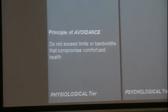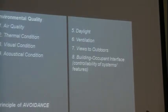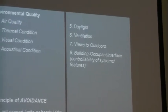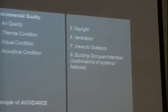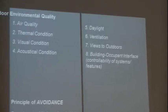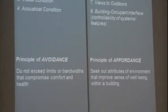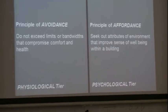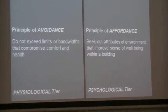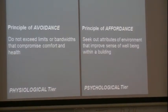Some rating tools, very few, but some rating tools are also talking about things like daylight, ventilation, views to the outside world, and the building occupant interface. This I call the psychological tier of comfort, which is to say, how does the building make me feel in my head? Not just by heat exchange or discomfort? How does it make you feel? And this is called the principle of affordance. Affordance means you are seeking out attributes of the environment that improve your self-well-being. Not just reduce the risk of discomfort, but actually improve comfort, well-being.